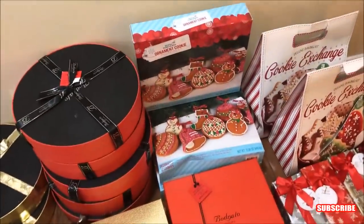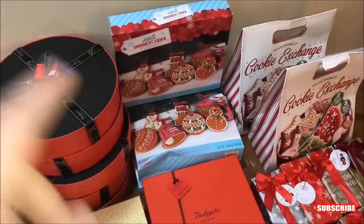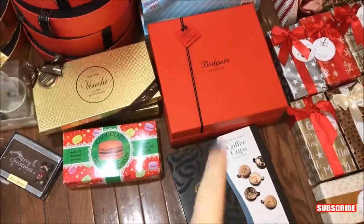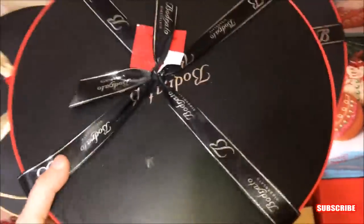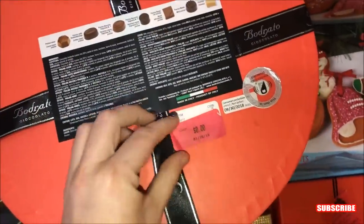There's another little cookie ornament kit. This is actually really neat. And I believe these were $9.99, or $7.99, one or the other. Then here's some more, a whole bunch of chocolates. And then look how nice these chocolates are. It's a whole big set. And they're imported from Italy.